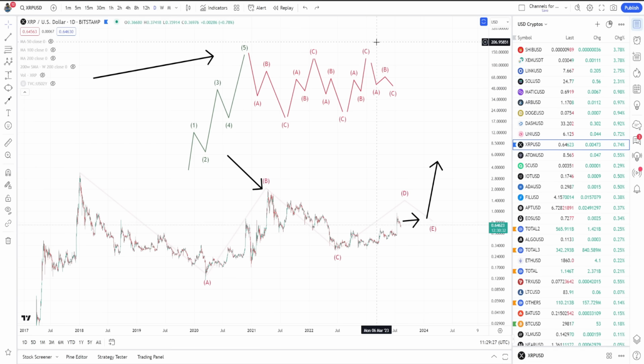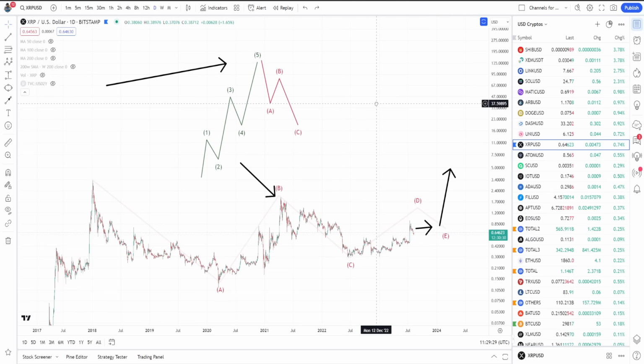Now, the thing about a contracting triangle is that it can show up in 2 separate places. It can show up in corrective wave 4 of a 5-wave motive wave, or it can show up here in corrective wave B in an ABC correction.